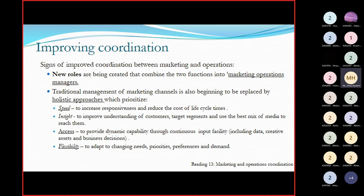The signs of improved coordination between marketing and operations: lately it's seen at organizations that new roles have been created. So, new roles. We know that we have a marketing manager. We know that we have an operations manager. This new role has been created, which is a marketing operation manager. What is the responsibility, do you think, of this manager? It's the coordination between the two functions. Because as the name implies, the marketing operation manager will coordinate between the two business functions.